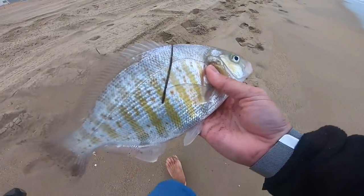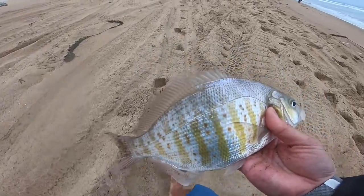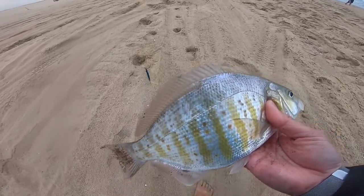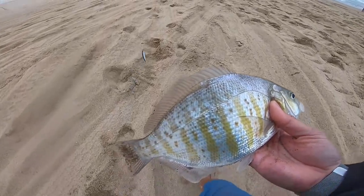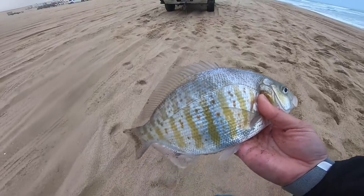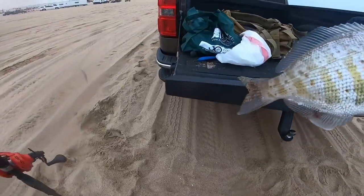Oh, beautiful fish. They're so gorgeous looking. I called it too. The spot to the right of where Bobby is fishing, a little bit farther to the right, has been better for the Lucky Craft. Oh, it's a beautiful, beautiful thing. What an epic day. Another epic day.